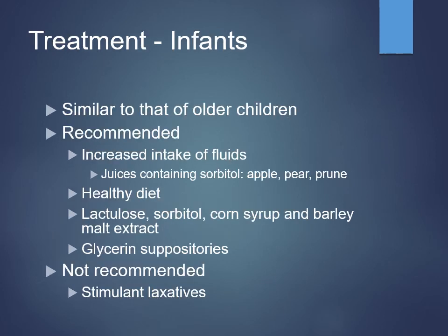Let's see. For infants, remember, especially depending on where they're at in their diet, including things like those carbohydrates can probably be most beneficial, but glycerin suppositories are recommended. If they're less than 1, I avoid stimulants altogether. Either use glycerin suppositories or some of these fruit-based juices, things like that are going to be better for that age group.